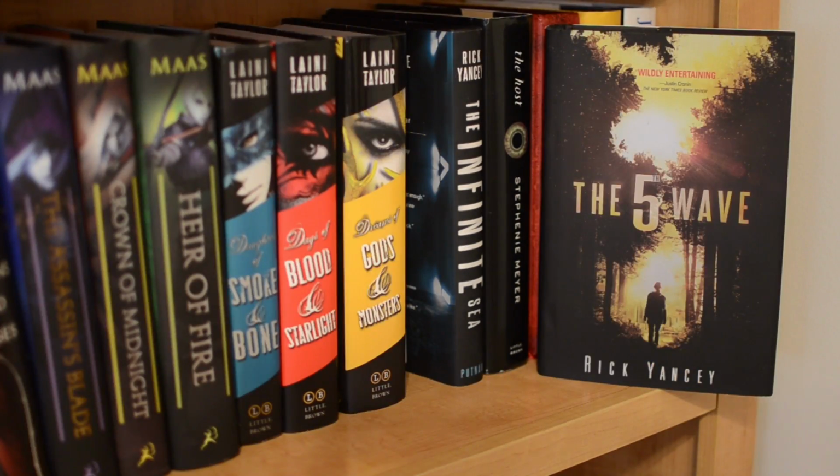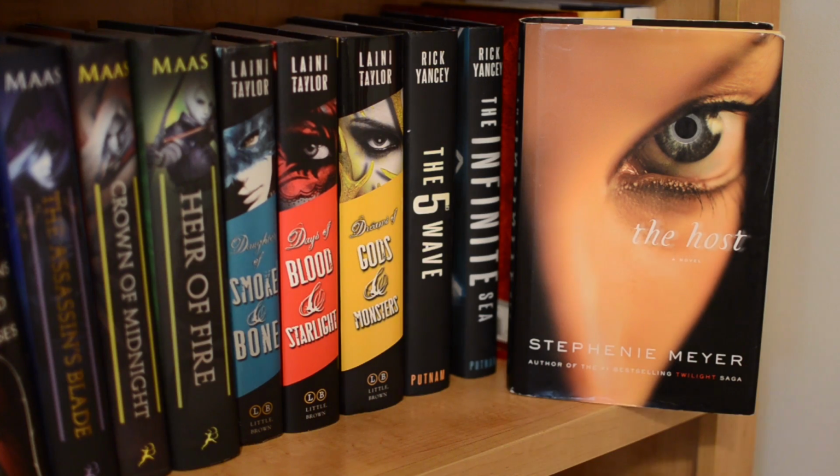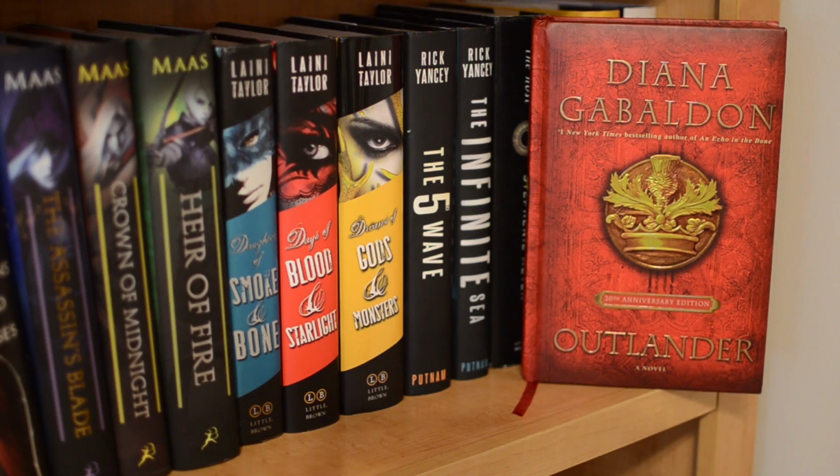The Fifth Wave and The Infinite Sea, both of which are by Rick Yancey, and they're really great books if you haven't read them. The third one comes out this fall, and I'm super excited. Then we have The Host by Stephenie Meyer, which is one of my favorite books of all time. Outlander by Diana Gabaldon. I did read this. I do have a review up. It's not my favorite, but it's not terrible.